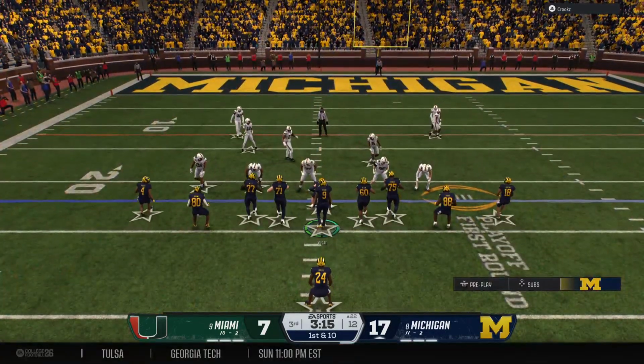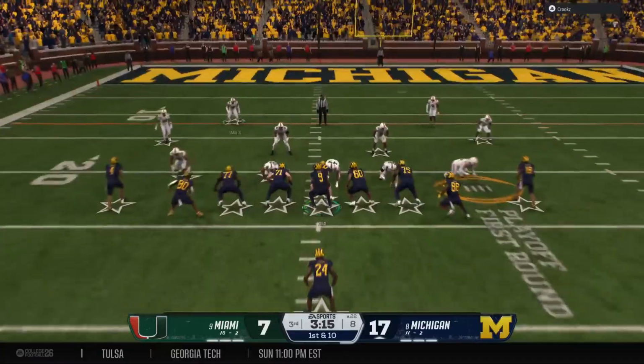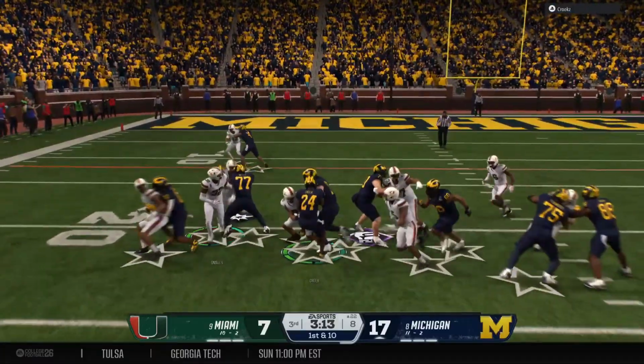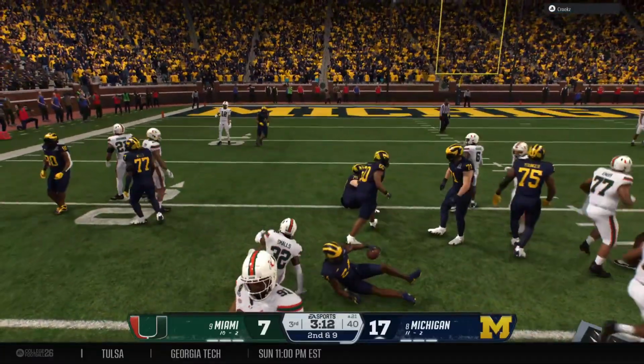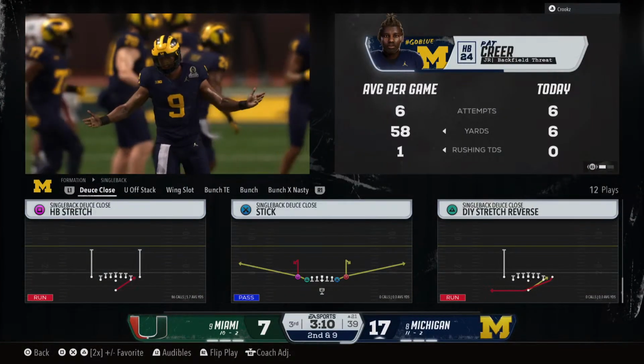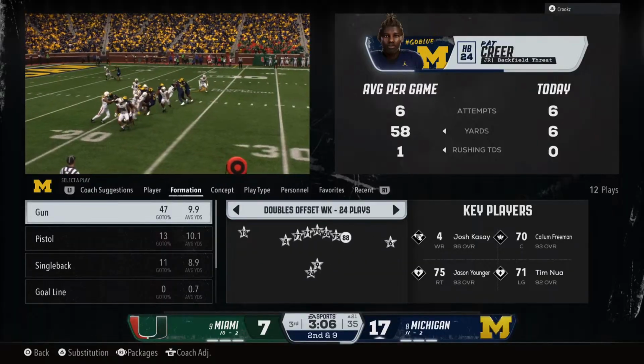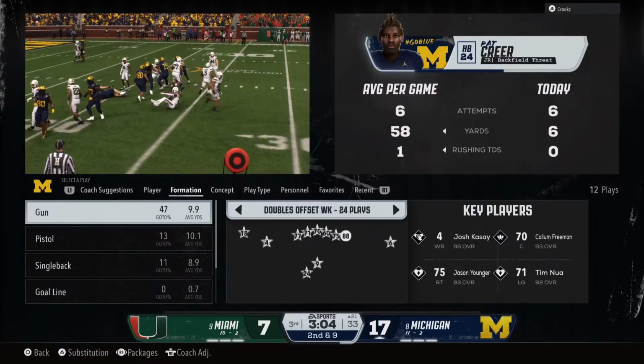The offense now has great field position to start the drive. They'll hand it off. The defense all over it. They stop him right at the line. Chris, textbook job by the defense surrounding the runner and preventing that play from being bounced to the outside.